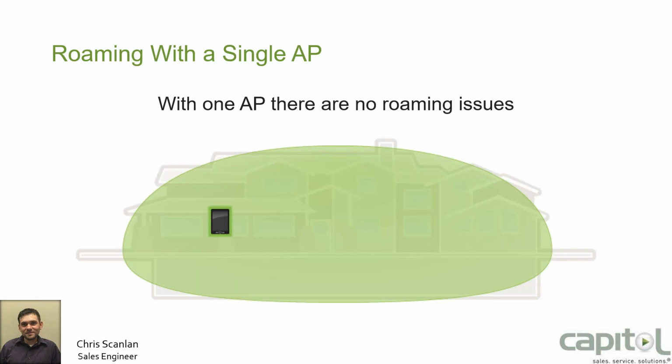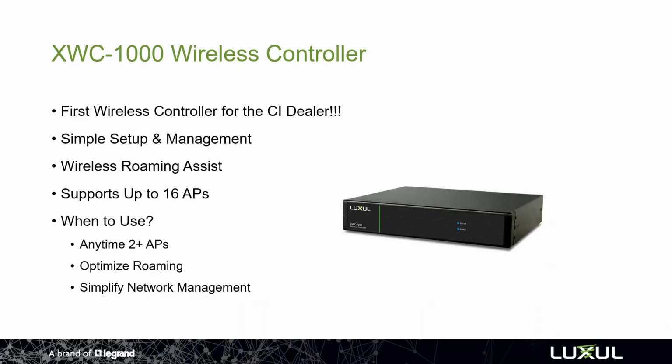There are many systems out there that have a wireless controller, whether that's built into the access points, a hard device, or built into the router or a switch. With one access point, you can roam the whole house, obviously, and never be disconnected. Now, the wireless controller gives you the ability to set up and manage your access points, with wireless roam assisting. The Luxul can support up to 16 access points. There are others out there that can do 50, 250, and go on.